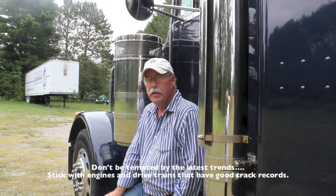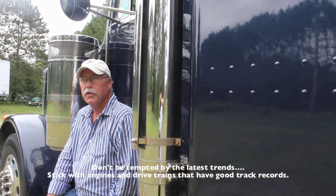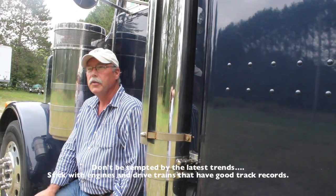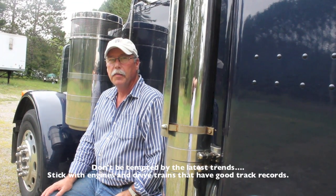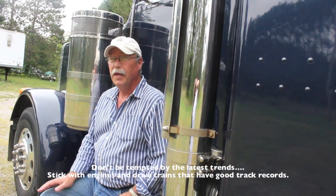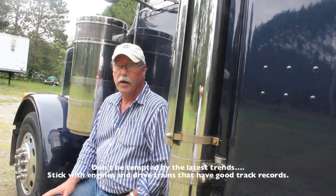When I've spec'd and had my trucks built, I've always gone with specs and equipment that's been tried and true already. And I know sometimes certain salesmen will steer you towards the latest, greatest thing that's come down the pike, such as super singles or whatever. And sometimes those guys are getting an incentive for selling more and more of whatever product they're trying to push.